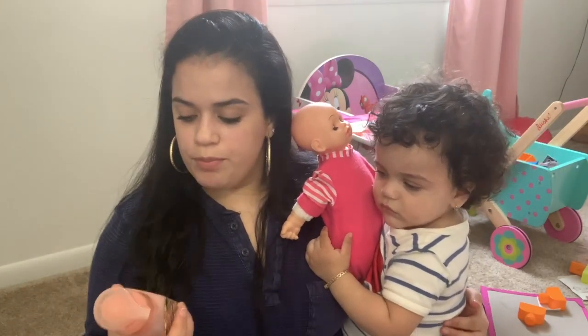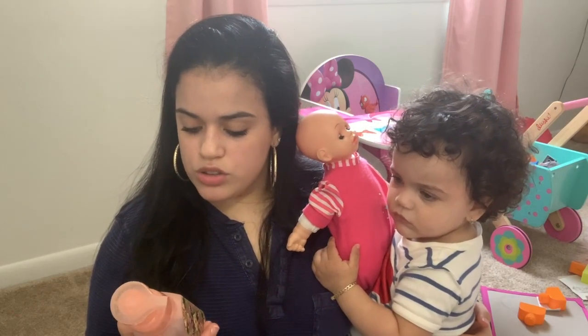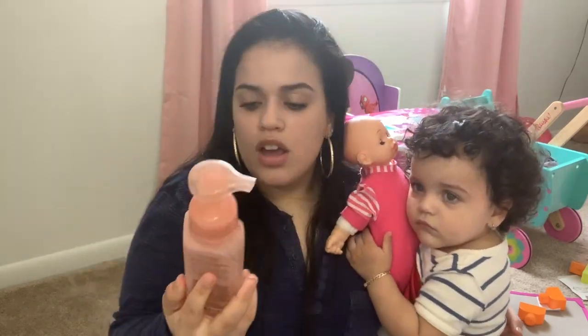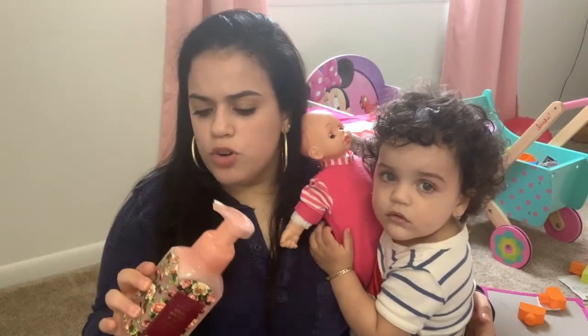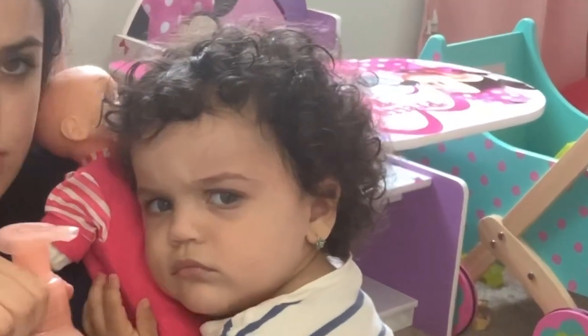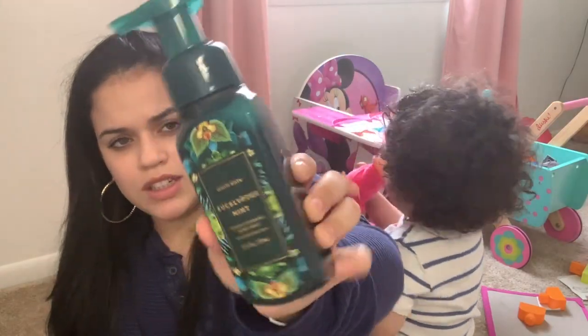Okay, for the bathroom, I bought rose water and ivy, the same smell as the first candle I showed you. Looks like this. And this is the foaming one, I believe. Let me try to smell it. Oh, yeah. And then I bought the eucalyptus one. I bought this one more for the holidays, you know, Christmas, and all the Christmassy vibes coming our way. They were on sale also.